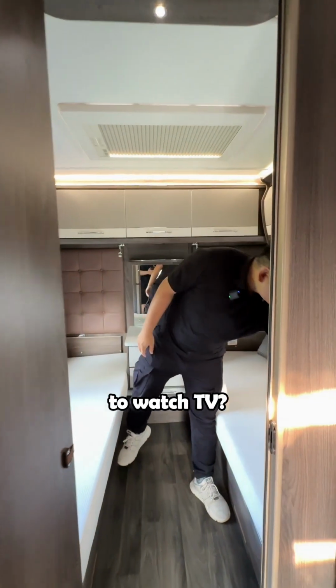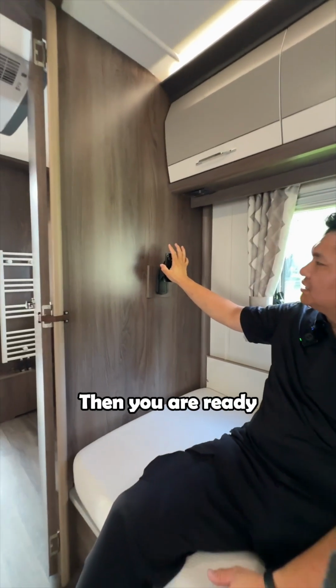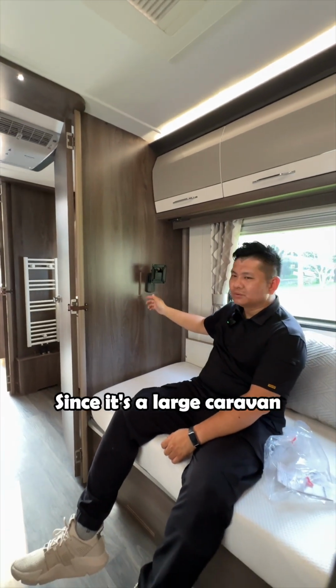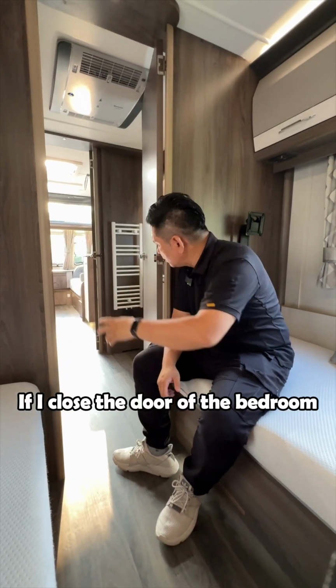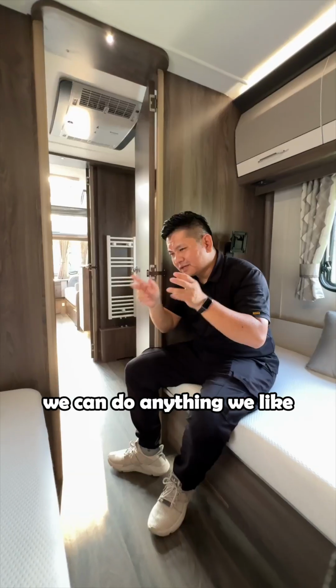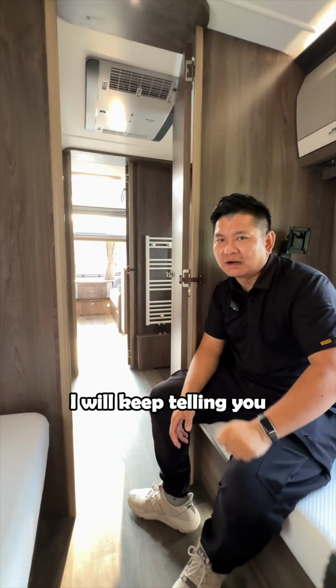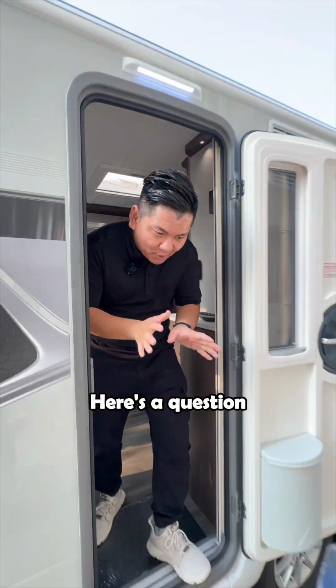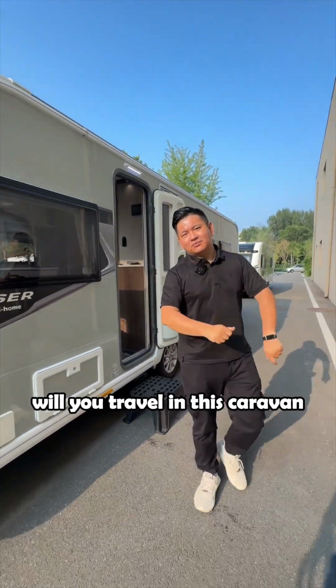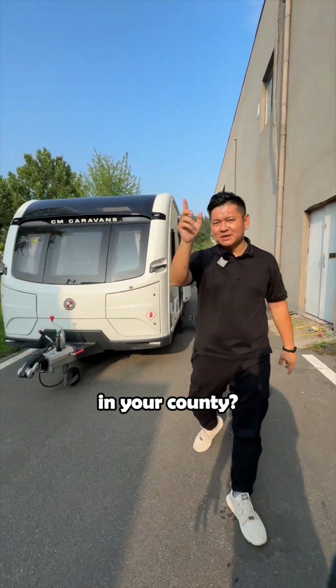What if you want to watch TV? Check it out. Plug it in, fix the TV set on it, then you're ready to watch it. Since it's a large caravan, if you close the door of the bedroom and the door of the living room is also closed, you can do anything we like. I may fart here, and you may snore there, without disturbing each other. I'll keep telling you how I'm going to use it. Here's a question. If I give you 500,000, will you travel in this caravan of 13 square meters, or buy a house of 1 square meter in your county?